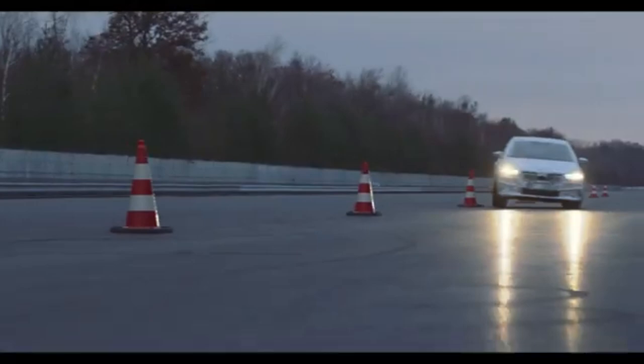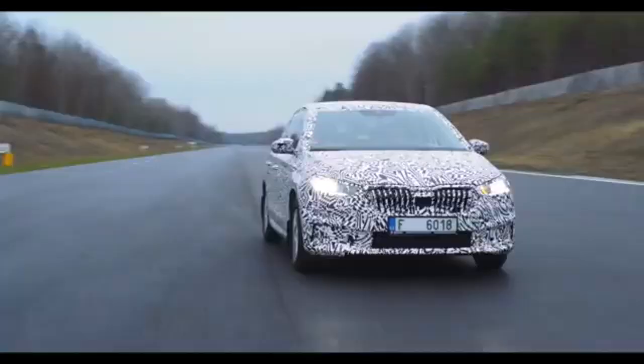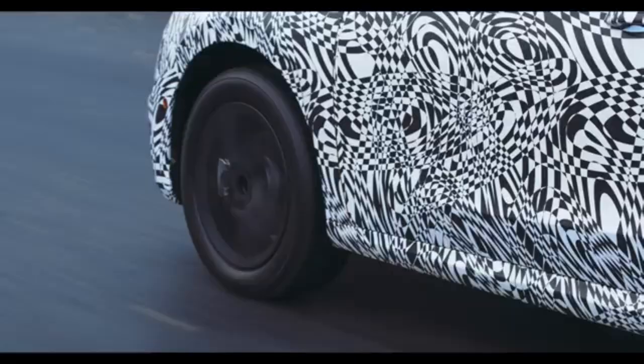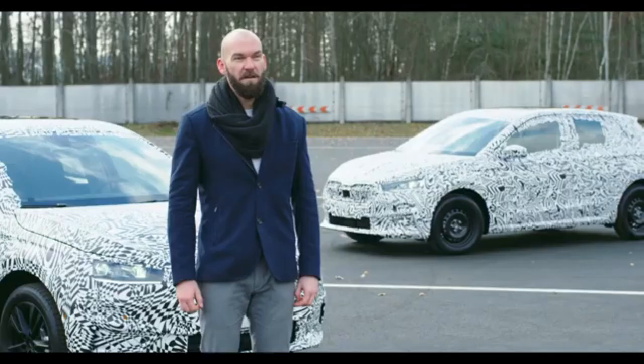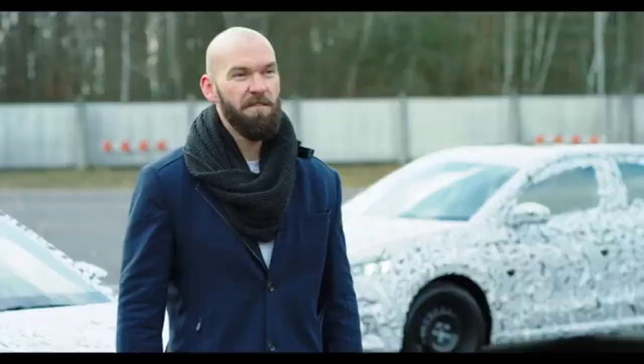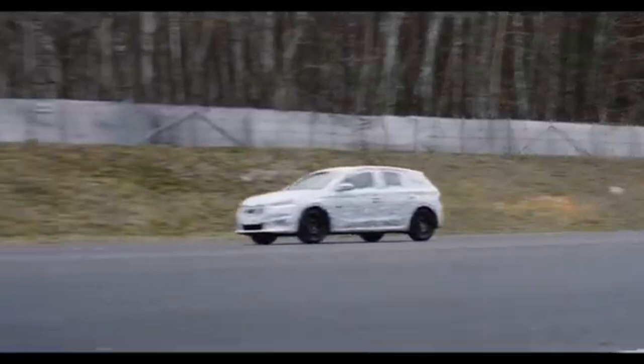Just imagine tens of thousands of simulations just to find the best technical solution. Hundreds of tests to be sure that it works also in real life. Simply said, we at Skoda work day and night on a perfect car structure, rigid enough to save the life of all the passengers in the car and soft enough to protect the other road users around the car.